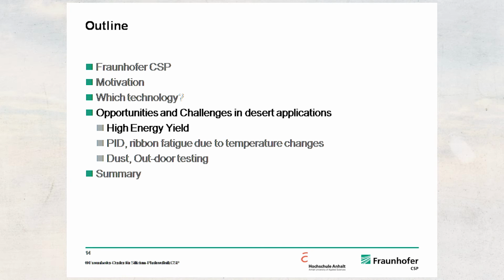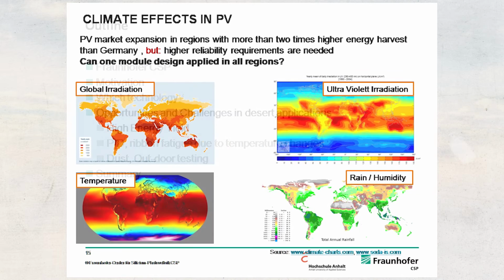So therefore, I will focus on crystalline silicon technology, and we'll talk about one idea how to increase the energy output, and this is also an idea which can be used by medium-sized and smaller module manufacturers.